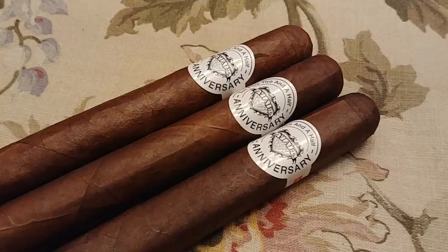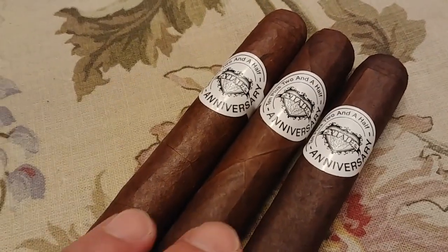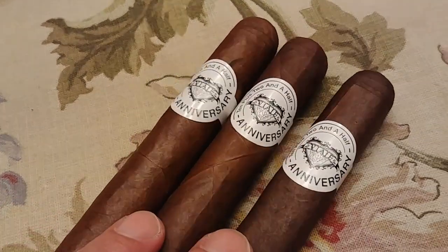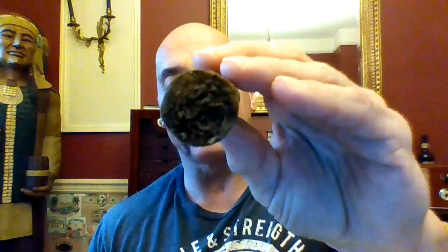This is the gold. They are all the same size, same shape, basically the same wrapper. And to refresh your memory, here is what they look like side by side. The only difference is on the very side of the band, there is a different color. This cigar, like the others, has a very nice feel in the hand. There is the gold strip that says anniversary or what have you. There is the density.